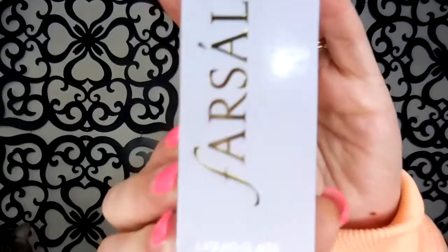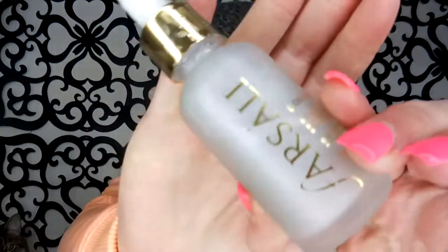Versali Liquid Glass Radiant Serum. There she is. Ooh, are these those cool drops? Oh, I bet it is. Ooh, that's cold. There she is. Does it smell like anything? Oh, it smells quite nice. Versali, is that how you say it? Yeah. Both my cats are behind me, if you couldn't tell.